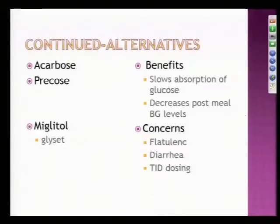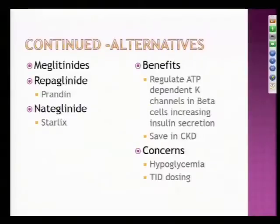The competitor is miglitol, and that's Glyset. They slow absorption of glucose by the gut, and they help decrease the post-meal blood glucoses. They do have a lot of GI side effects. They can cause flatulence, diarrhea, and they're difficult to take because they're very short-acting, so it has to be a TID-dosed medication. In general, not very well tolerated because of GI side effects, not used that much. But it is an alternative.